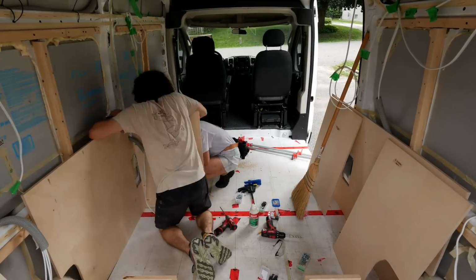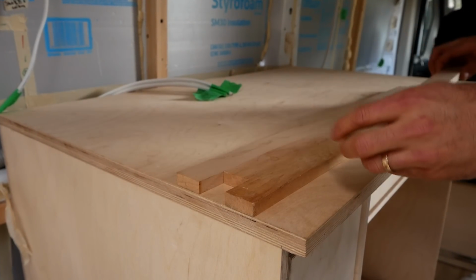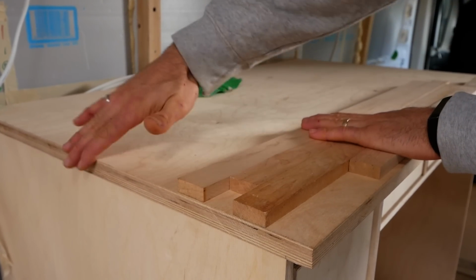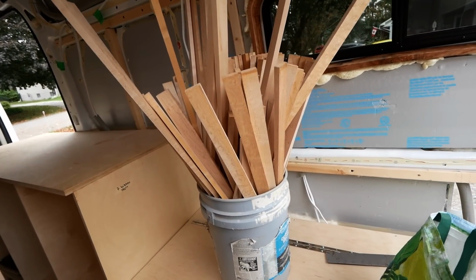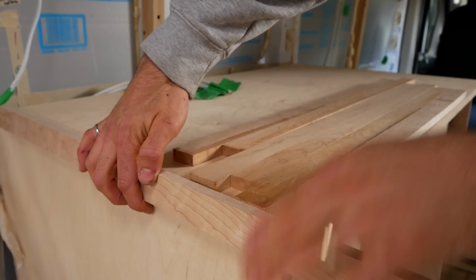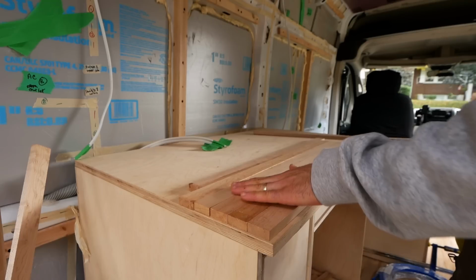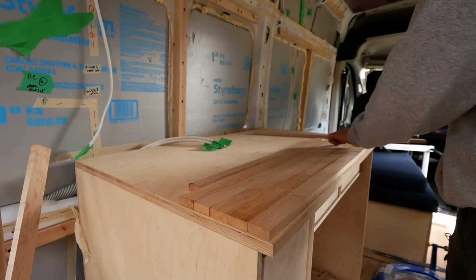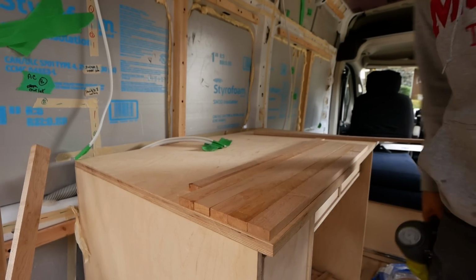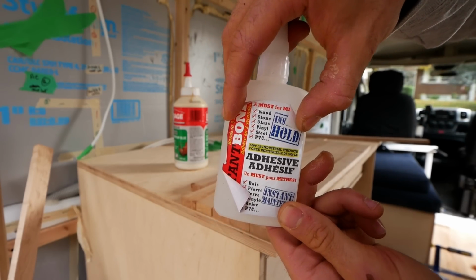So I built our cabinets with this countertop design in mind. I'm going to glue slats to the Baltic birch subtop to create a butcher block style countertop. And then I can use pieces like this to make a nice border around the edge. Now, instead of gluing and brad nailing these in place and ending up with a bunch of ugly nail holes that I have to fill and sand, I'm gonna use wood glue for strength and CA glue as clamps.